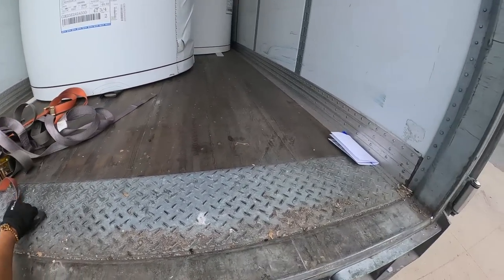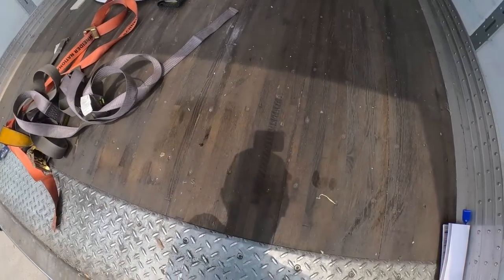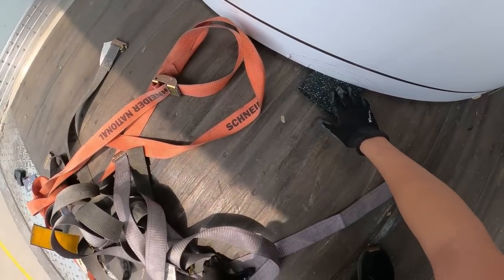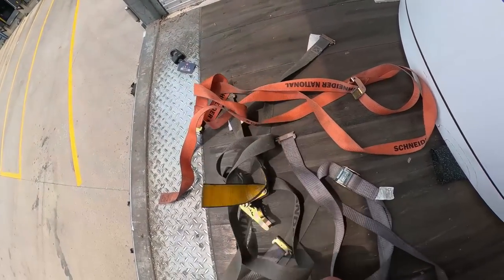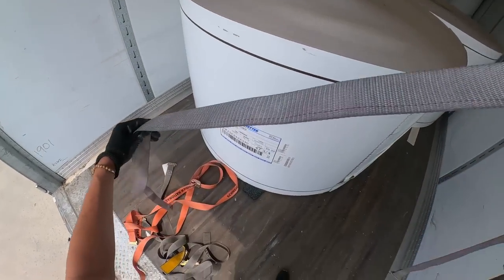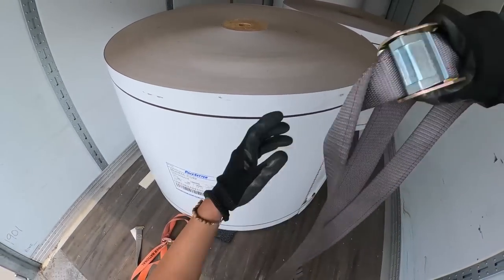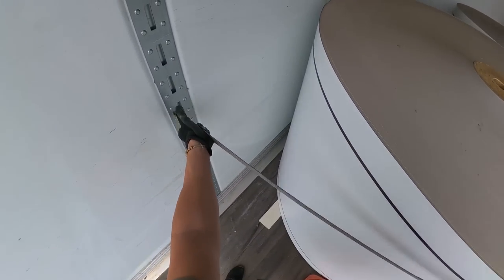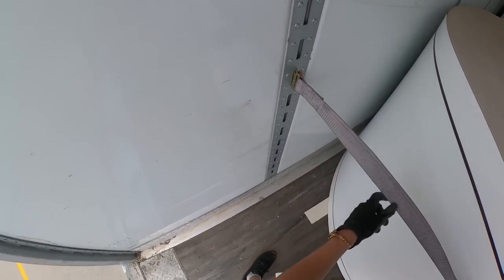These big old things. They put them on these things, which are supposed to help prevent it from slipping. But still, I have to strap it down. Right here. What is this?